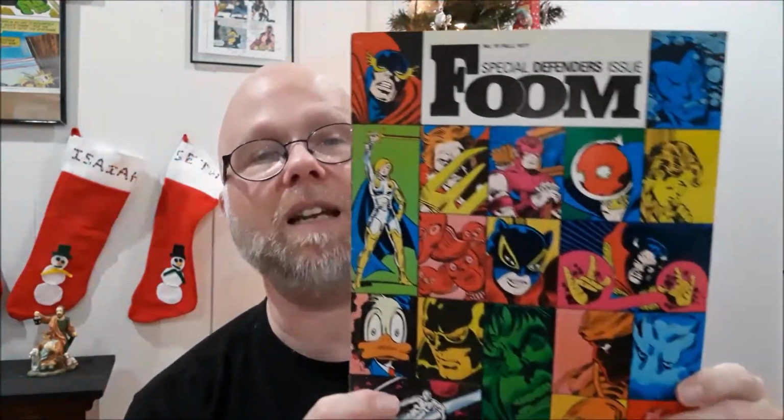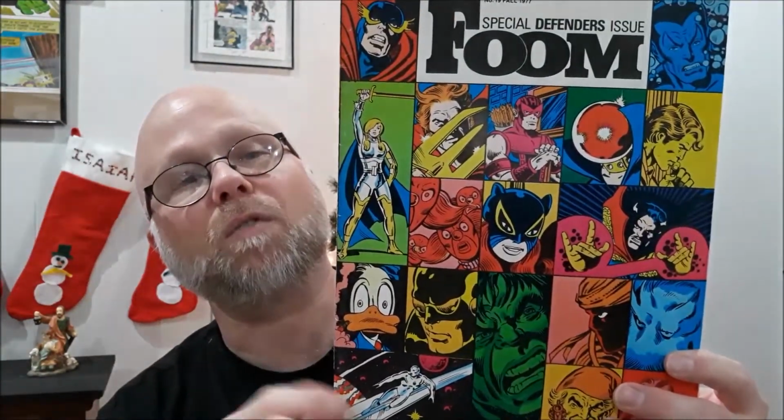One of the things I would like to do as far as collecting is acquire every issue of Foom, and at least now I'm two closer. I only have three, but I'm two closer, and this is Foom number 19. I'm saving number 16. Obviously it comes before 19, but I'm saving it for last, as far as this is concerned, for a special reason.